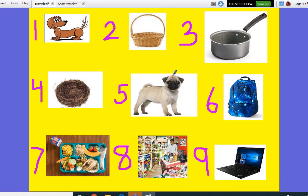Number 8 is going to be shop, because you go to a store to shop. So number 8 should be shop. And number 9 is laptop. So how would you spell laptop? Think about your phonemes and put the letter that makes those sounds.